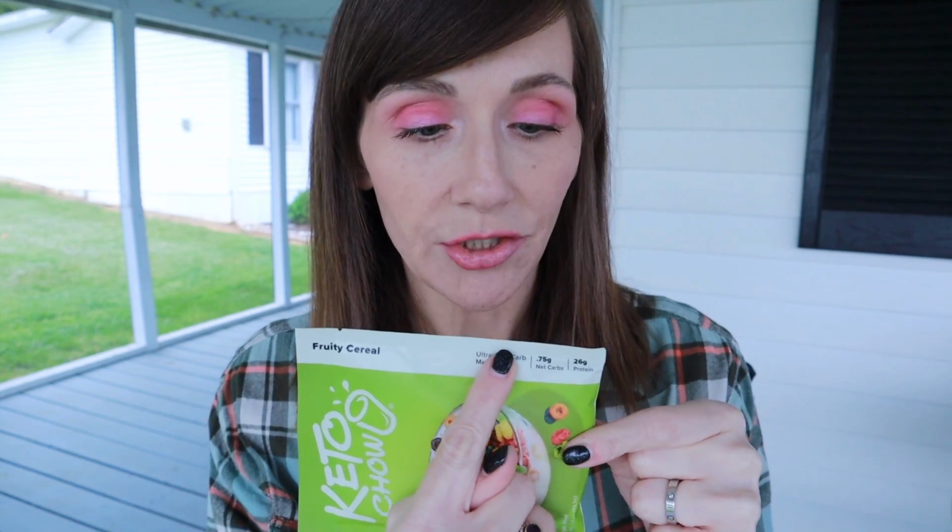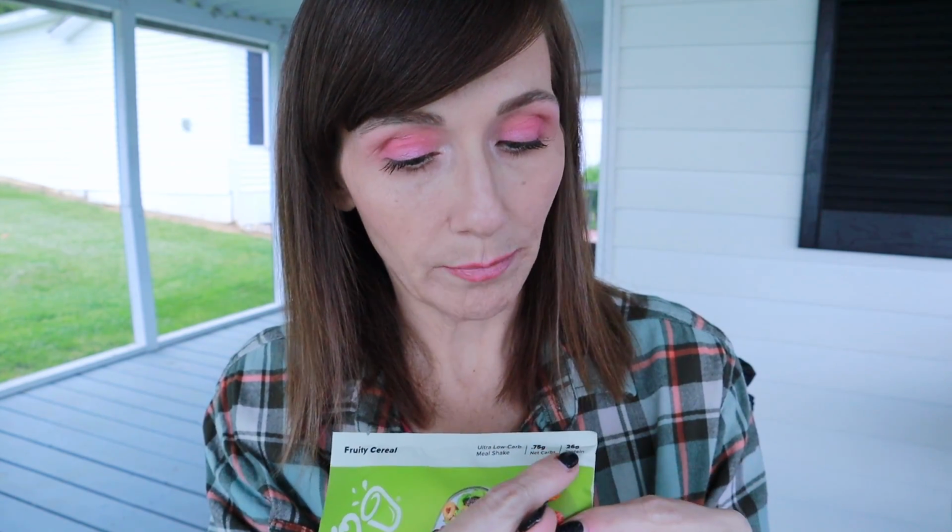First one up. This is one of their new limited edition flavors, and Chris and I tested this one out in the previous Keto Chow unboxing video. It's quite delicious, if I do say so myself. You see that picture? Yeah. What does that look like to you? Fruity cereal. This is their new packaging, so it's going to have your protein as well as your net carbs right here on the side. 0.75 grams of net carbs per serving and 26 grams of protein.